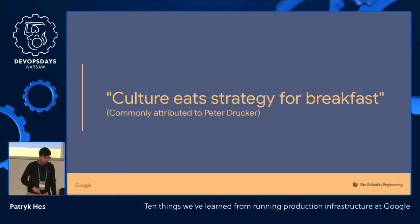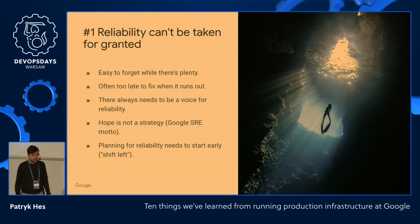So the first lesson is that reliability cannot be taken for granted. When you have a production system that's running well, everything is fine, right? You don't have to care that much about reliability concerns. However, if that service stops being reliable, it's really expensive to bring it back to a good shape. So we argue that there always has to be a voice of reliability. Whenever things are good or bad, somebody has to be there to care about all the risks that could make the system unreliable. If there is no such voice, then you can only hope that the system will be reliable. But there is this famous SRE saying that hope is not a strategy. So that's not a good approach if you don't care about reliability.